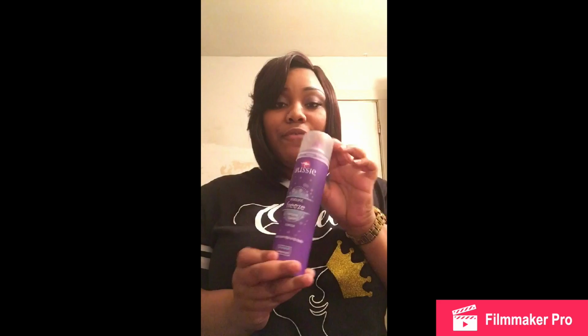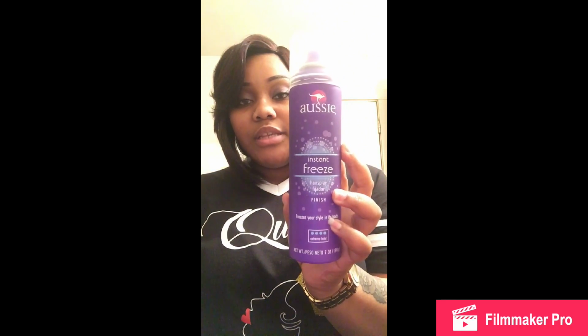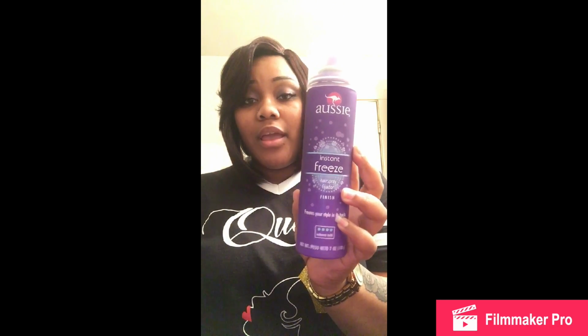What I use to keep this in place is my infamous Aussie Instant Freeze finishing hairspray in the extra hold, and it really works wonders. It really does work wonders, seriously. And so it really just keeps hold. Also, what I did to this wig was I actually kind of cut a little bit of it, so you guys can get to see it raw and out the bag firsthand. Sorry, but I actually wore this wig today already. So that's kind of why it's already doctored up.